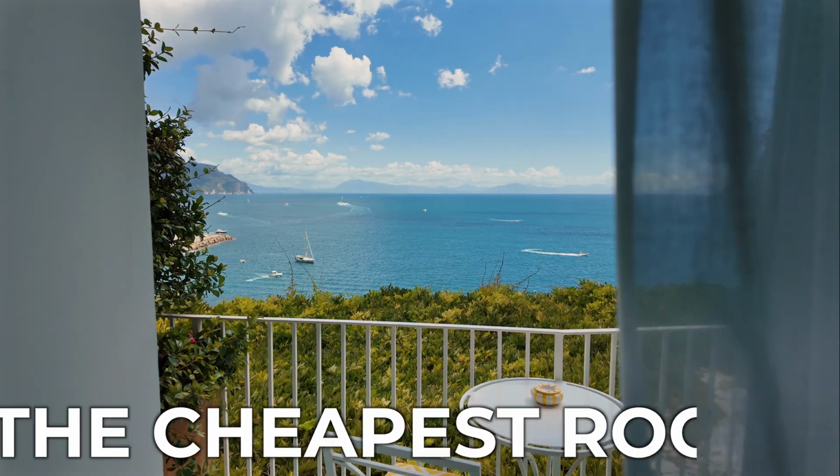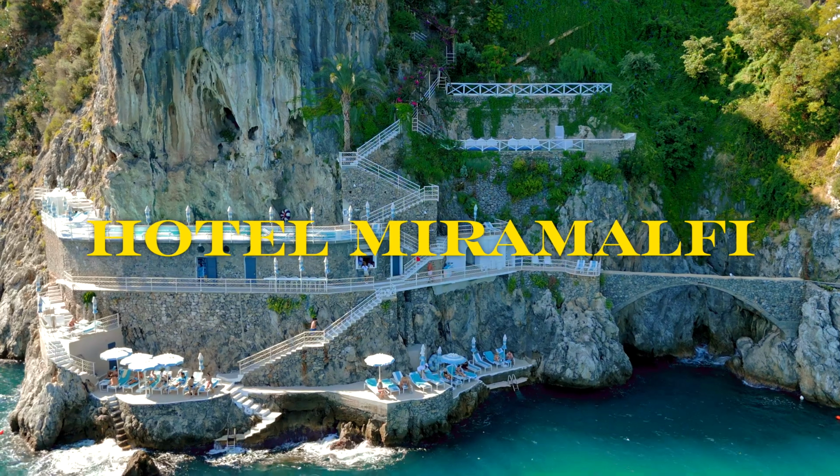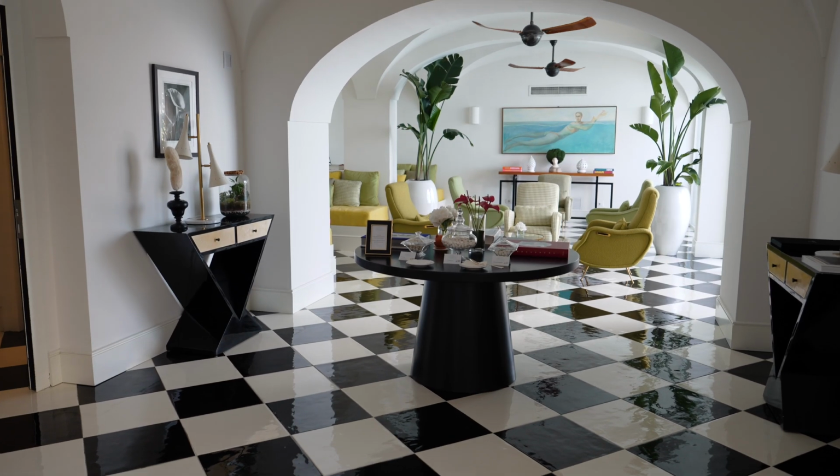This is the cheapest room at one of Amalfi's most iconic hotels, Hotel Miramalfi. And it cost about $1,500 per night. But is it actually worth it?